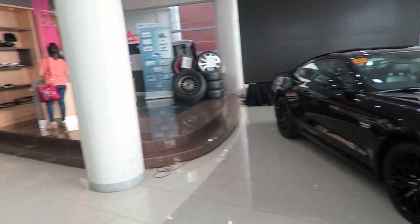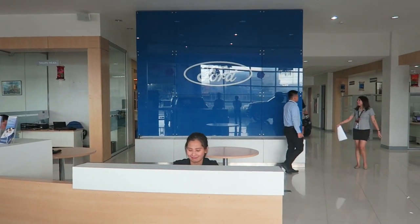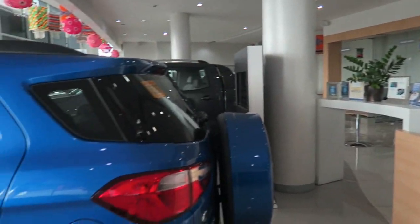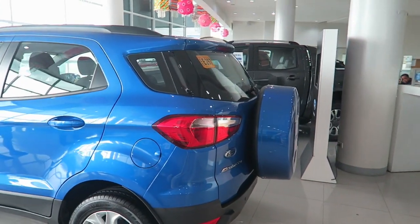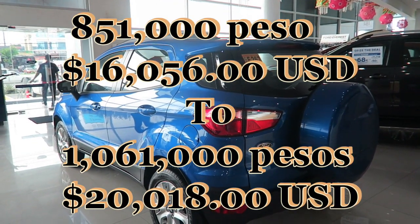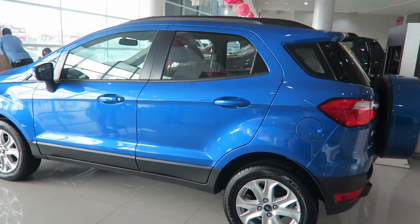Very nice service center here. You got the Ford dealer, the Ford sign. This is the EcoSport, the Ford EcoSport. Another nice vehicle.